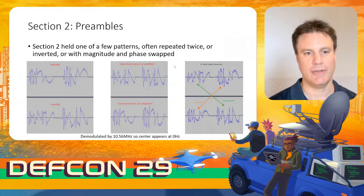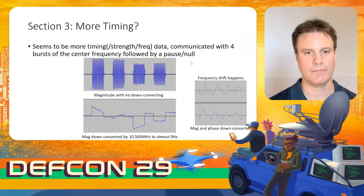Section two has these patterns that it plays twice, sometimes exact copies, sometimes inverted, sometimes they swap places between I and Q, and there's only, I think, 8 different patterns it shows. I ended up calling these preambles based on them showing up later in the other packet. Section three just seems to be more timing. I tried my best to get it to be exactly 0 hertz and never quite could, and then the frequency would drift, I think, with temperature. I don't really know.